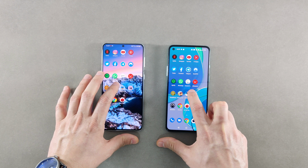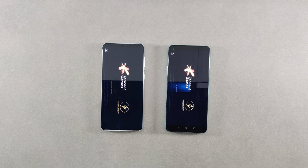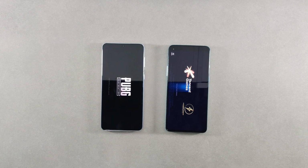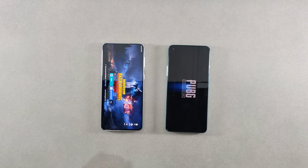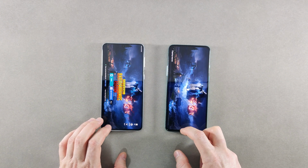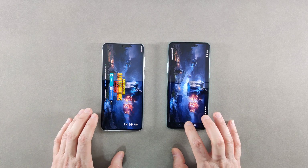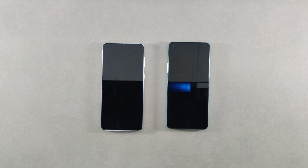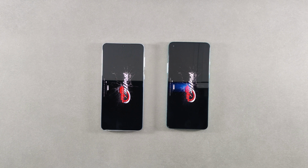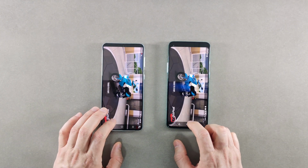Now we go and open PUBG Mobile. Yeah, at least the opening seemed to be much faster on the Samsung, and I think the Samsung was just quite faster. And here OnePlus is trying to download, but I think overall the Samsung was clearly a winner here. Now we try Traffic Rider. Yeah, slightly faster on the Samsung. So that is the clear pattern here.